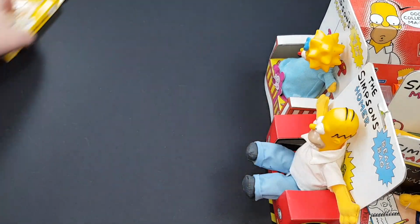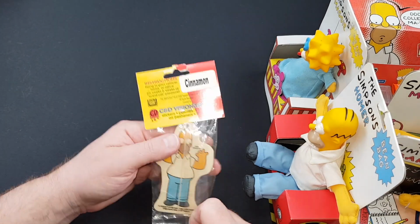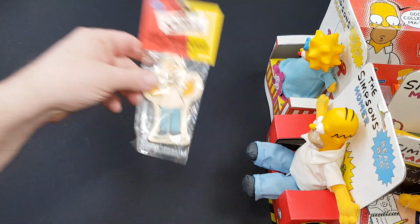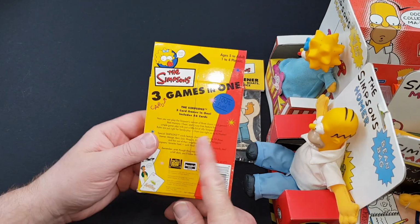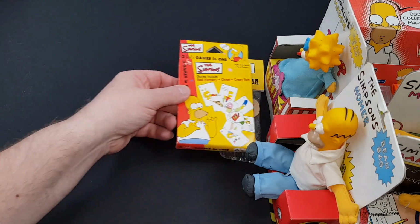And what's this? We got a Homer air freshener from 2000, cinnamon flavour. I'm guessing no, still doesn't smell. What's this? Simpsons 3 card games in 1. Bad Memory, Cheat and Crazies. And this is 2001. It's a little card game.